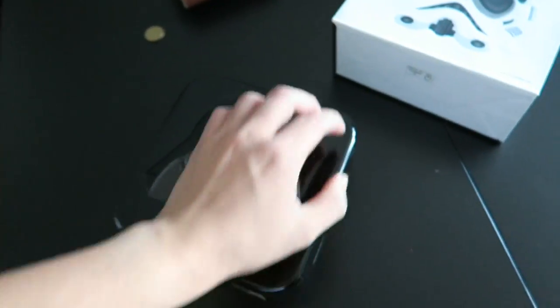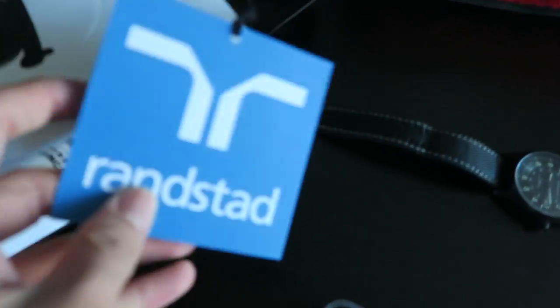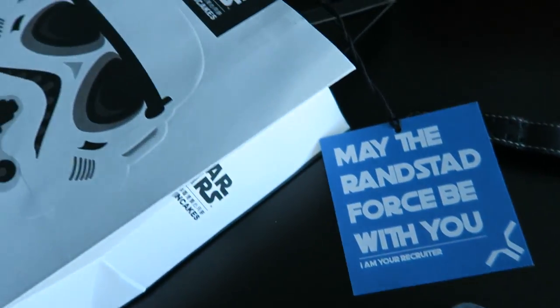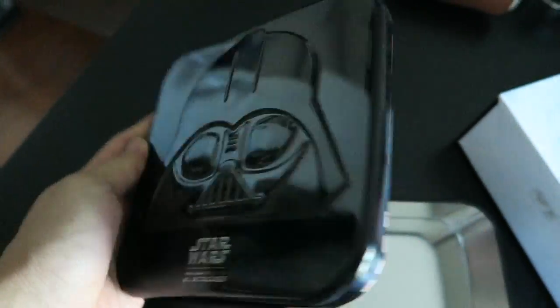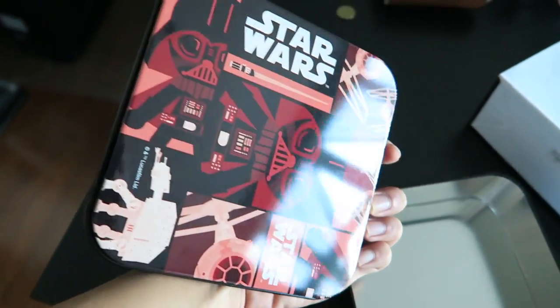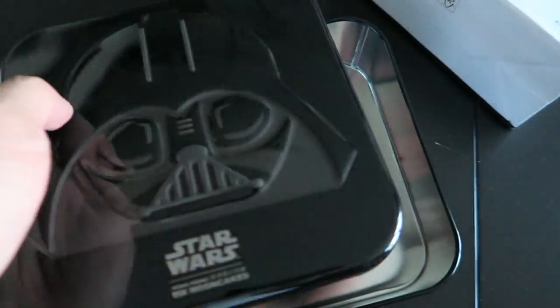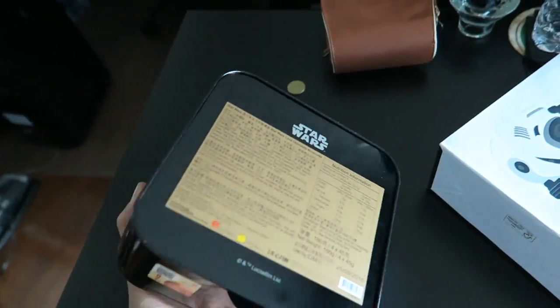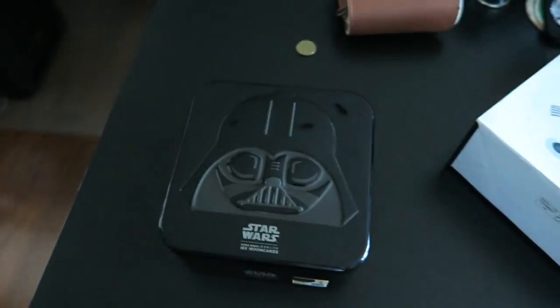Wow! Way to go! And on the back of this, it says, "May the Randstad Force be with you." Oops. But yeah, look at that. Wow! The inside of the box is so nice. And then that's that. So yeah, I just wanted to show you guys. This just looks really cool. Probably is the box for something else.